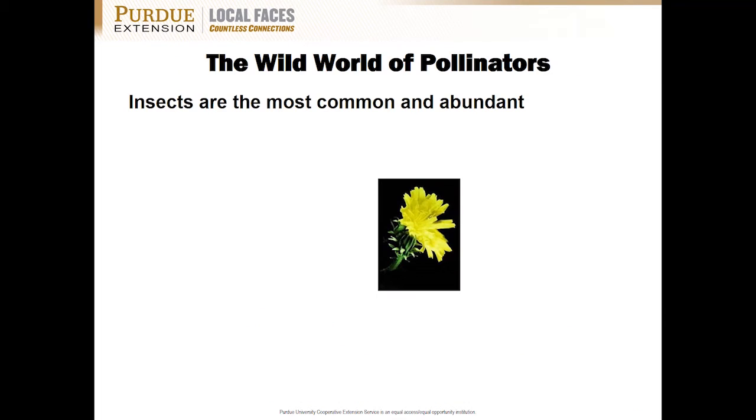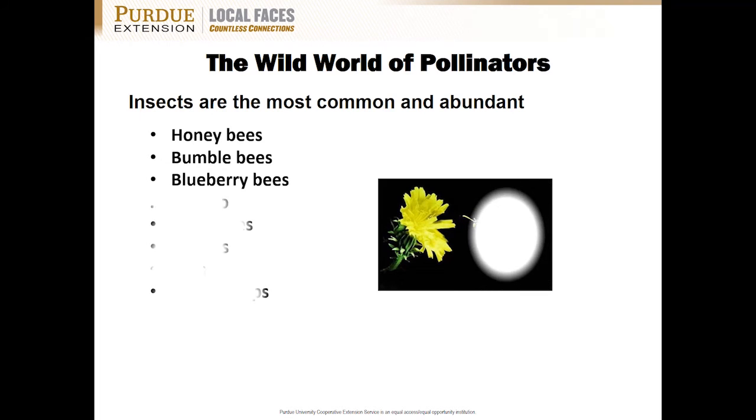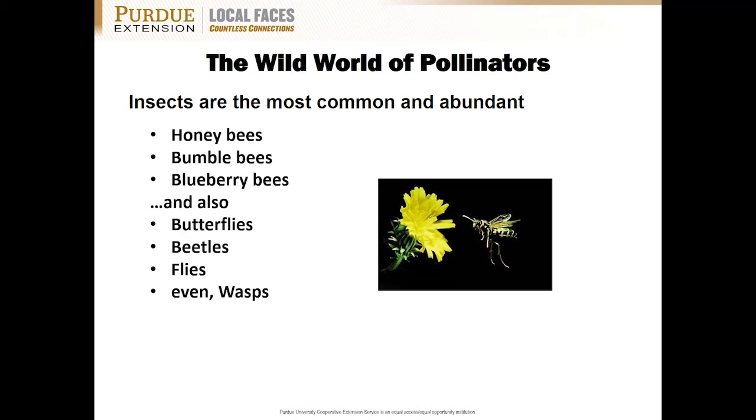All right, so pollinators. What are they? Insects are the most common and most abundant pollinators. We think of honeybees as the big one, bumblebees, blueberry bees. There's tons of bees out there. But also other things. We have butterflies, beetles, flies, and even wasps are pollinators.